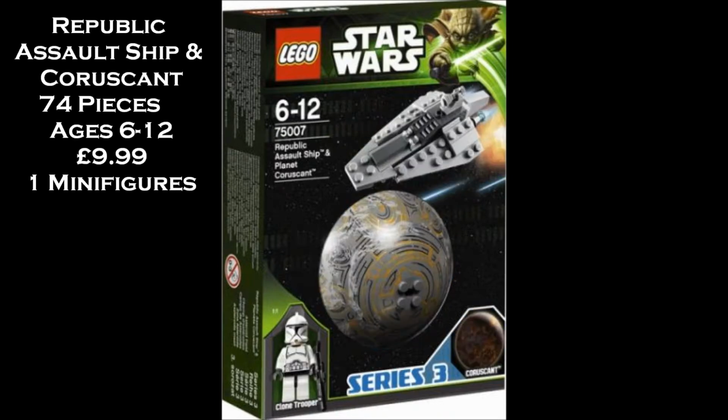And I might also get this one, the Republic Assault Ship and Coruscant. 74 pieces, ages 6 to 12, and it retails at £9.99 with 1 minifigure. The 1 minifigure is the Clone Trooper, the new Clone Trooper with the new design, which is nice. It's obviously not a way to build your army, because if you're paying £10 for one trooper, it's going to be a pretty expensive army. Coruscant, which is nice, especially for you brick filmers out there.